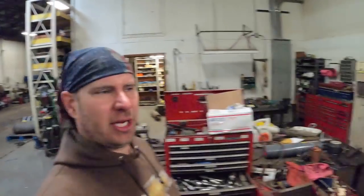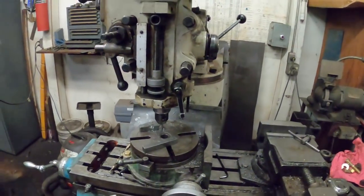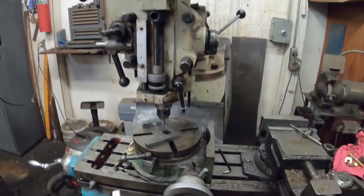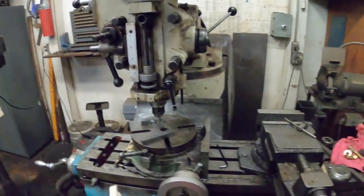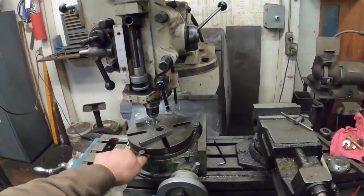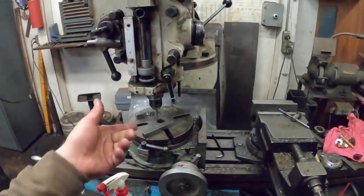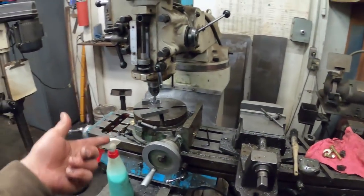I'll do a little bit of machining here. This is a round table. I had to kind of rebuild it the other day. Oh, that's what's screwed up. It was kind of all walled out and stuff. That's what I machine them radial slots with.